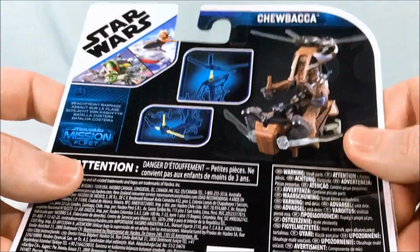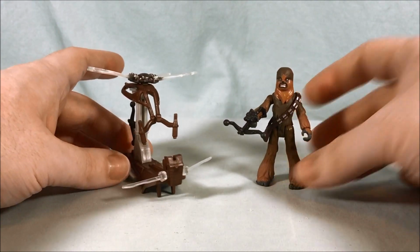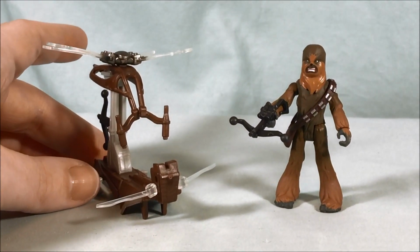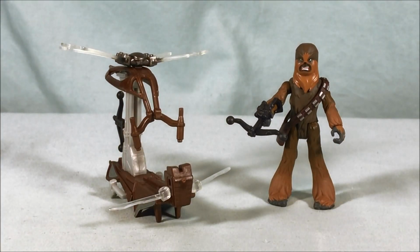So I think these are fun. I'm really having fun with this line so far. I really hope that it continues. I hope we get a bunch of these. I'm hoping that this line stays around, you know, even half as long as Play School Heroes did, or Galactic Heroes before that. So I think they're fun. I know they get a lot of different Star Wars characters to go through. So here's hoping that the line's around for a while.